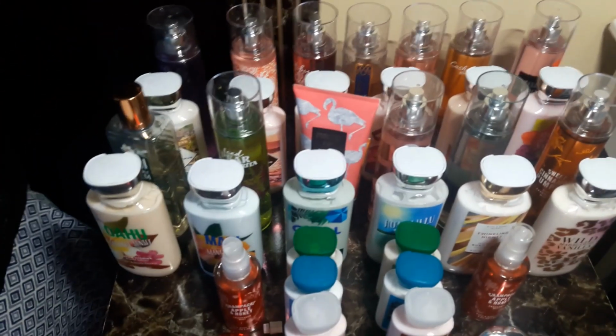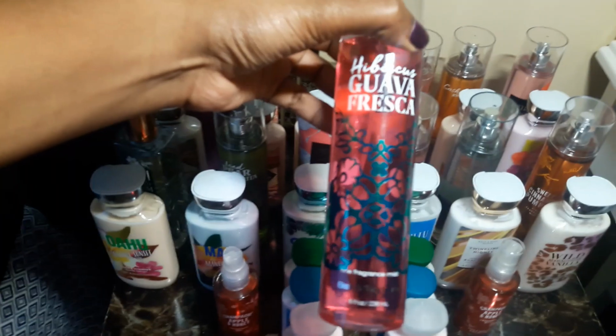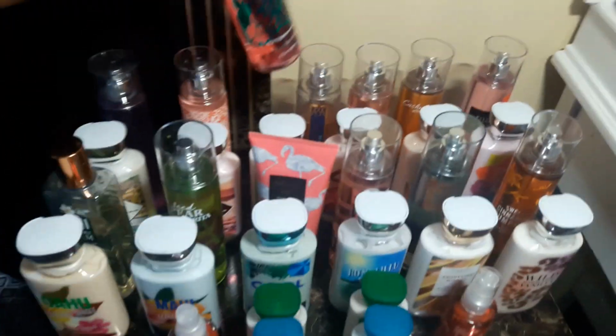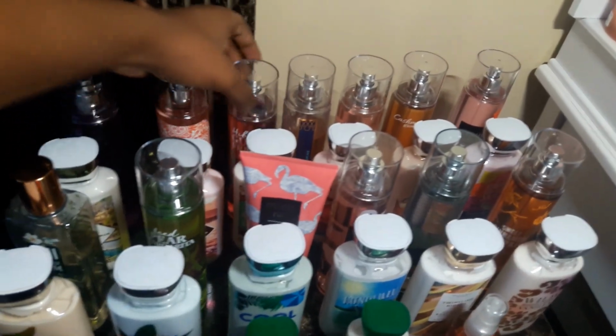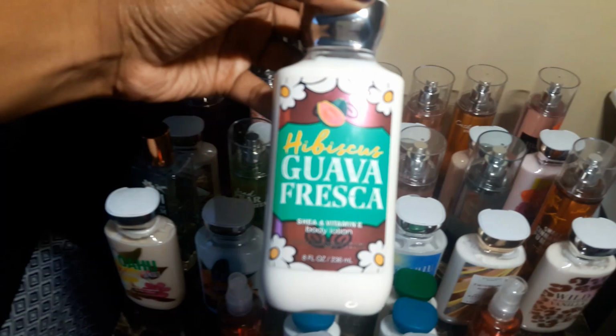I also got the shower gel, but it's in my bathroom right now. I picked up the Hibiscus Guava Fresca. I love this. It reminds me of like an island smell almost. When I sprayed it, I really wanted to eat it. But as we know, it's not a good idea to eat your sprays. And then I got the matching lotion as well.